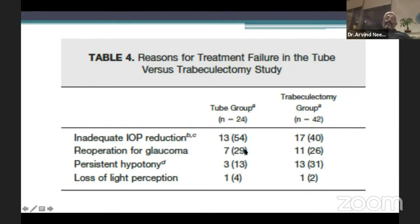Now, when they went back and reanalyzed the data, there was clinical hypotony, or what we call just numeric hypotony, where the pressure was below 5, so they classified it as a failure, but the patients retained good visual acuity and retained visual field over a period of time. And there were very few patients in either group that actually lost vision.